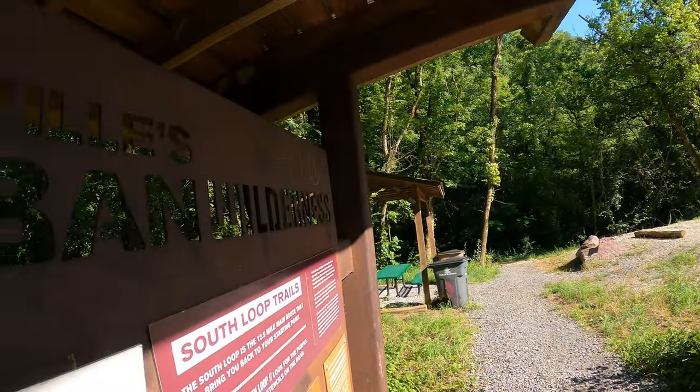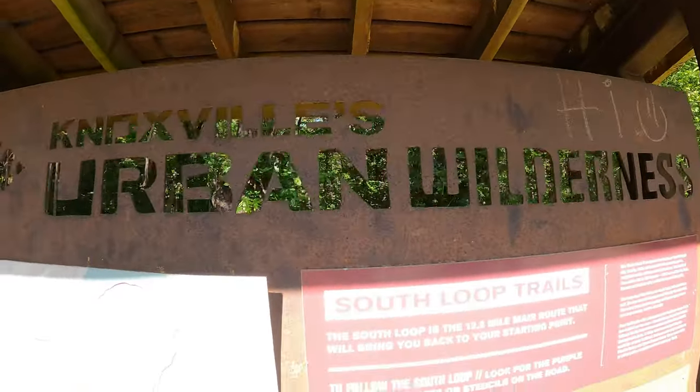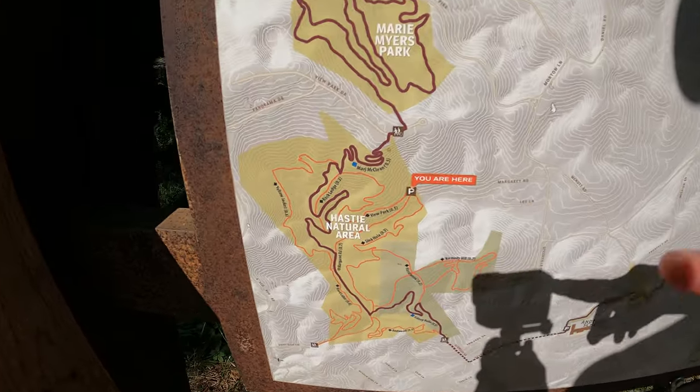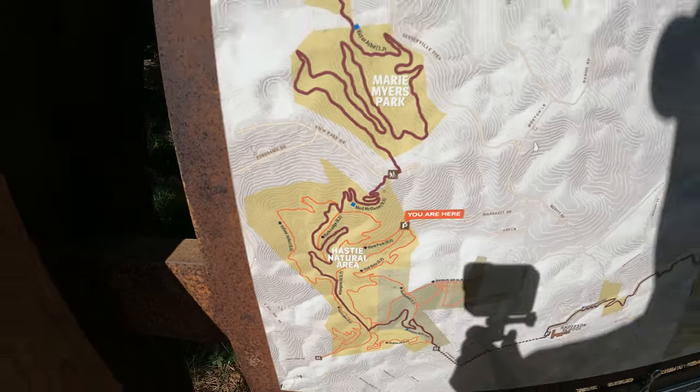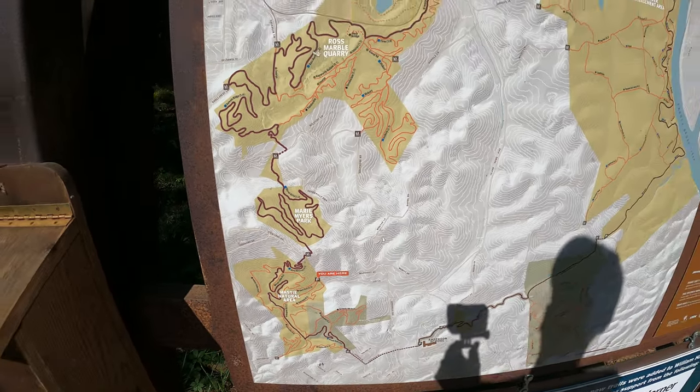All right, so we're at our next place here, Knoxville. Knoxville Urban Wilderness. We're in what's called the Hastie Natural Area, or the William Hastie Natural Area. Supposed to be some black diamond stuff here. About to go check it out.